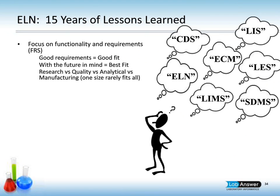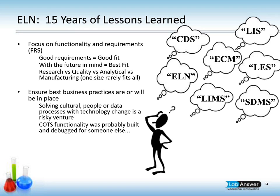There are several, like the other speakers have already said, there are several different areas where ELNs fit in. That's research, quality, analytical, manufacturing, and rarely does one ELN span the continuum. There's usually multiple ELNs involved. Make sure that you have your best business practices in place. You're going to have cultural issues, people and data process issues, technology change. These are all risky ventures if they're not in place before you deploy a large application like an ELN.